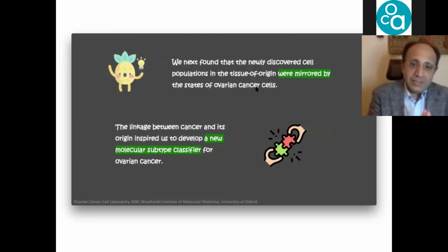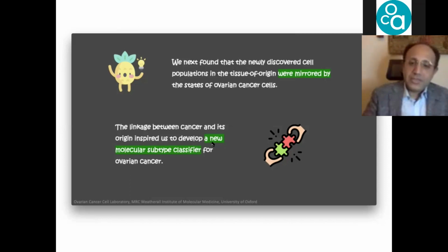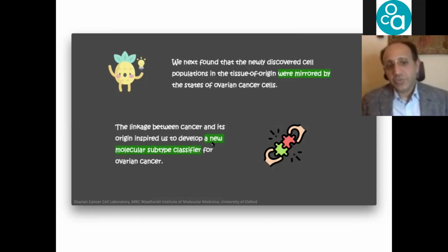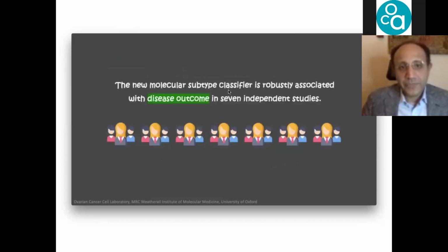Can we now link these subtypes to different cancer subtypes to try to come up with a new molecular classification of the tumor based on the normal cell subtypes? And this is what we refer to as the Oxford Classic. So it's a classification system of ovarian cancer that is based on the newly discovered subtypes of the fallopian tube cells. And the new molecular classifier, the Oxford Classic, is robustly associated with disease outcome. A particular subtype of this classification, which we call EMT high, for epithelial mesenchymal transition high, was associated with poor outcome in patients.